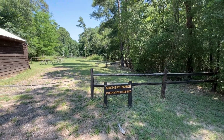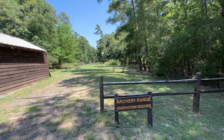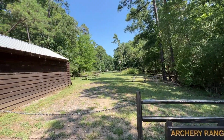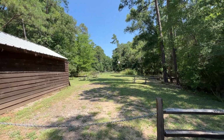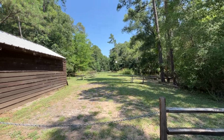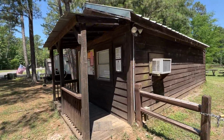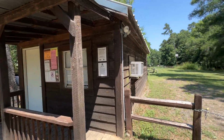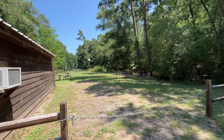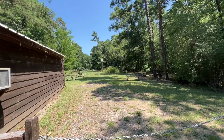Now, if you'd like to try your luck at archery, Lake Livingston State Park has an archery range, which you can reserve at headquarters. Maybe bring your compound bow and arrow set out here and try your luck. They have several picnic tables. They even have a nice fire pit over there that you can sit around. So you may want to check with headquarters about renting out this facility. They'll do group rentals if you need them to. So just another cool activity that you can do. And this is right here by your campsite at the Pin Oak Loop.